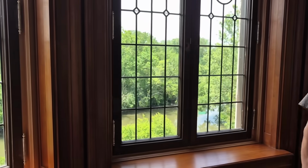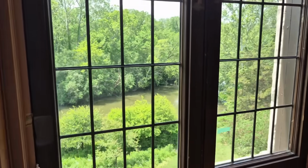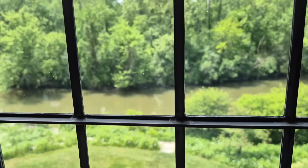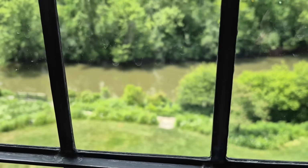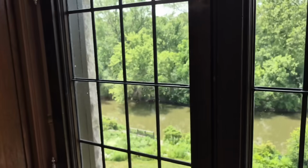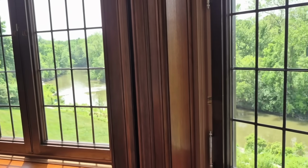Yeah, so this is a great view of the River Rouge. It is. We've got all kinds of birds. I just saw a bald eagle yesterday. Oh, really? Yeah. We also have a resident hawk. He has a bum leg, but he does just fine catching stuff.